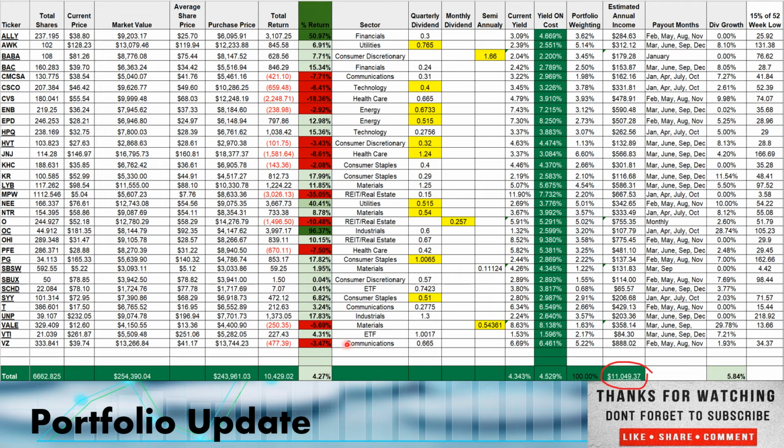That happens, right? Current dividend yield, 4.343%. My yield on cost, 4.529. And that's why it's circled in red. This is what I'm really focused on. I'm not focused on whether I'm up or down. I'm not looking to sell any of the positions in my portfolio unless they no longer meet the criteria that I bought them at. Then I would look to sell them.